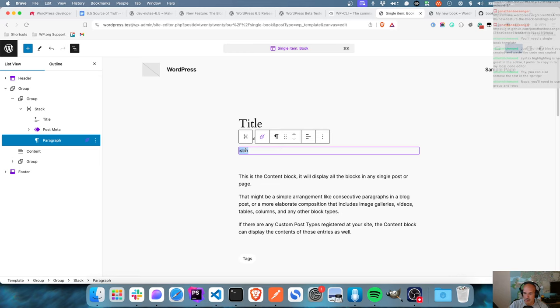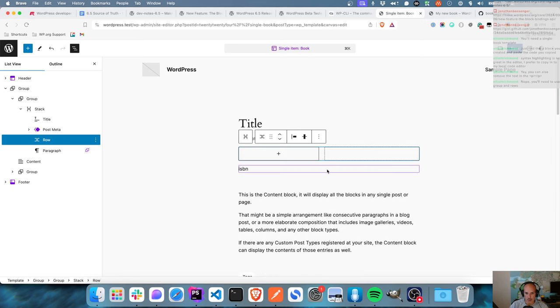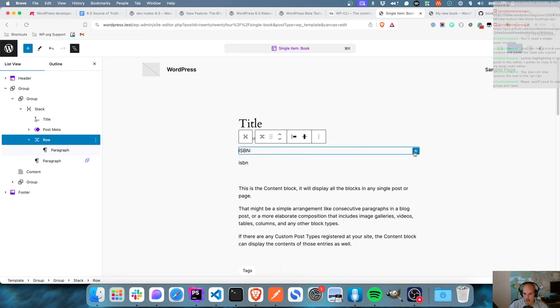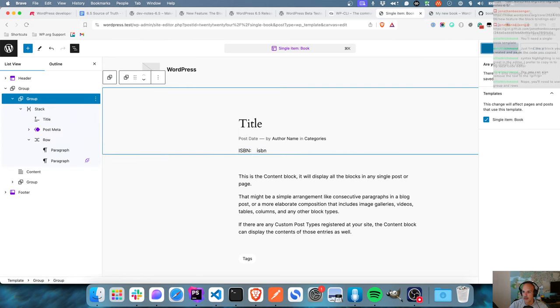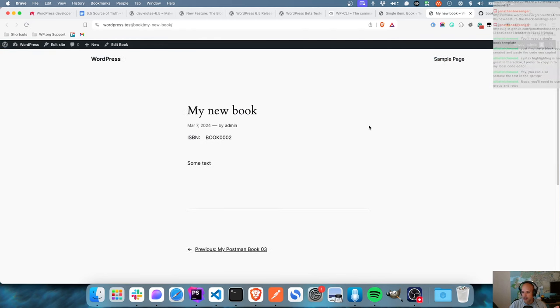Yeah, I'll need to do, as Elliot says, a group with rows to get like a label for the ISBN. So that's maybe a better way to do it. So if we add a group block and then have two rows side by side and then move the ISBN here, we'll give it a label and we'll say ISBN with like a whatever. And then next to it, that could work. So let's save that. So that kind of works. That kind of gets what I want to achieve. So that I kind of like.